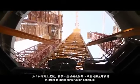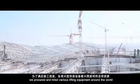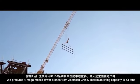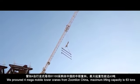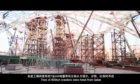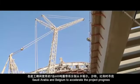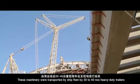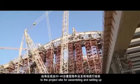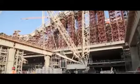In order to meet the construction schedule, we procured and hired various lifting equipment around the world. We procured 4 mega mobile tower cranes from Zoomlion China. Maximum lifting capacity is 63 tons. 7 of 600-ton crawlers were hired from Qatar, Saudi Arabia, and Belgium to accelerate the project progress. This machinery was transported by ship, then by 30 to 40 heavy-duty trailers to the project site for assembling and setting up.